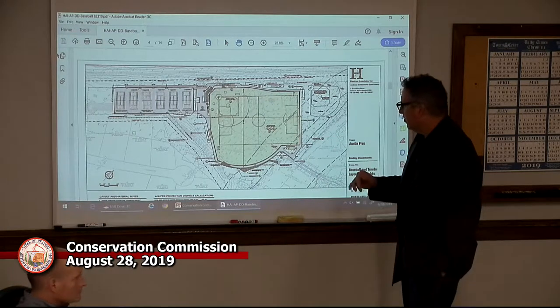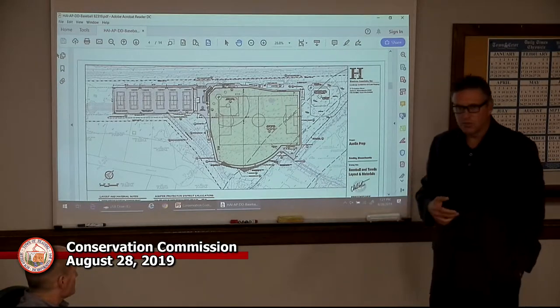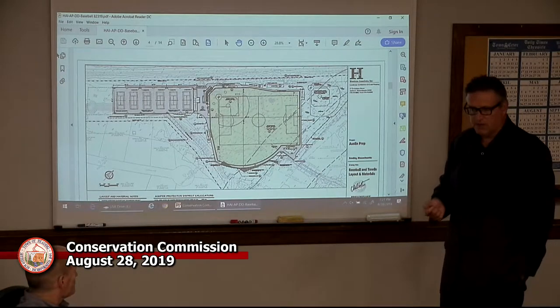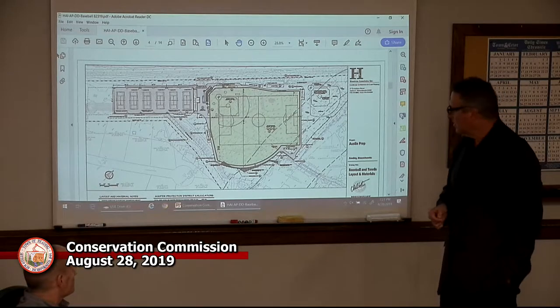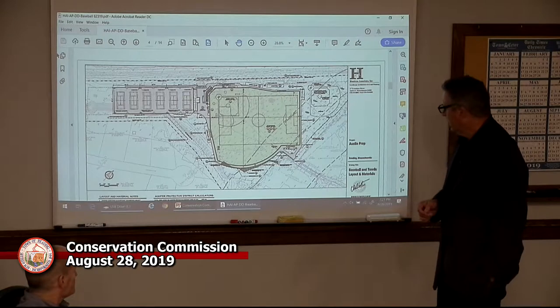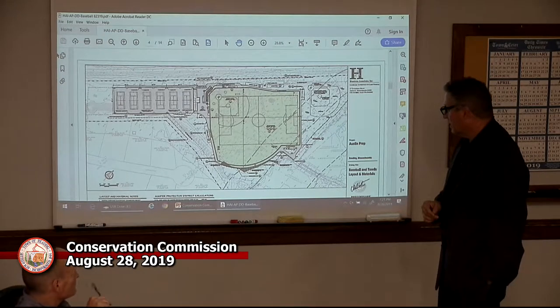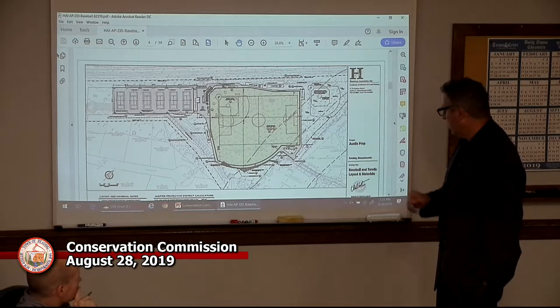Other minor changes that were made to the plan include redelineation, correctly identifying the 25-foot, 35-foot, and 100-foot buffer zones, and the 25, 50, and 100, so it shows the correct ones. That carries through all the plan sets. Otherwise, the plans themselves have stayed reasonably unchanged.